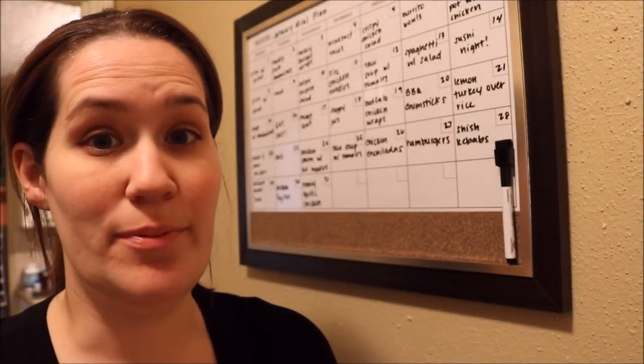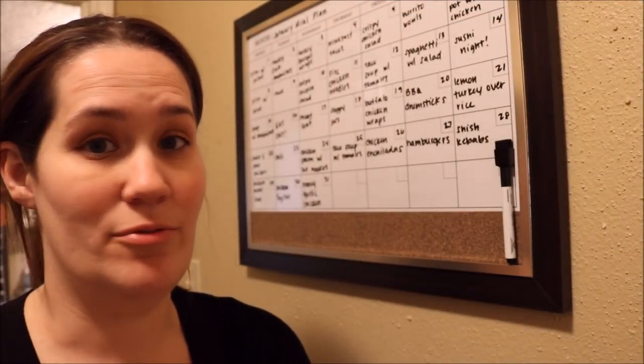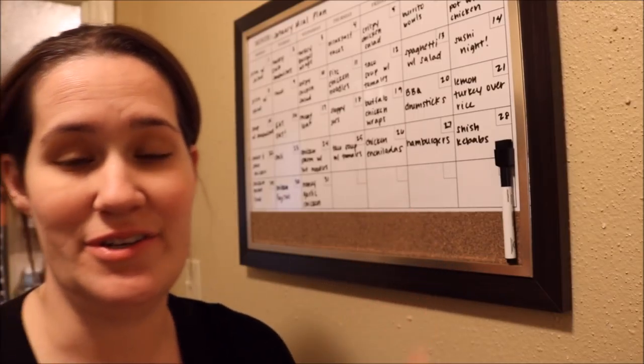So once again, that's how I meal plan for an entire month, as well as create a grocery list and put everything on a calendar, as you can see here.